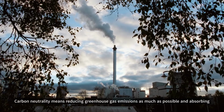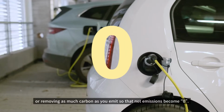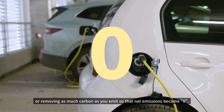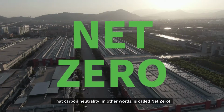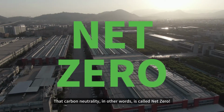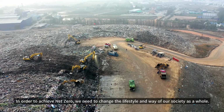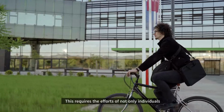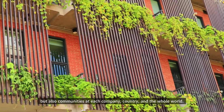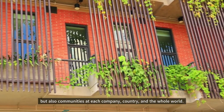Carbon neutrality means reducing greenhouse gas emissions as much as possible and absorbing or removing as much carbon as you emit so that net emissions become zero. That carbon neutrality, in other words, is called net zero. In order to achieve net zero, we need to change the lifestyle and way of our society as a whole. This requires the efforts of not only individuals, but also communities of each company, country, and the whole world.